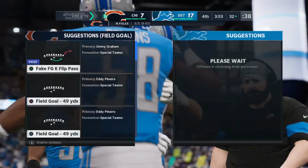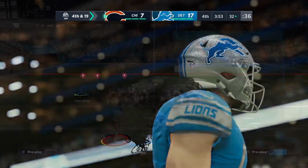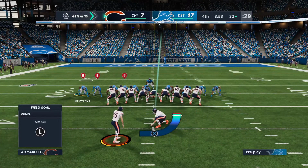Incomplete. You can tell they wanted to get that ball downfield. They had nothing working in the secondary, so he dropped it off to the running back. That one ended up incomplete. For the Bears, a field goal, a 49-yard attempt.